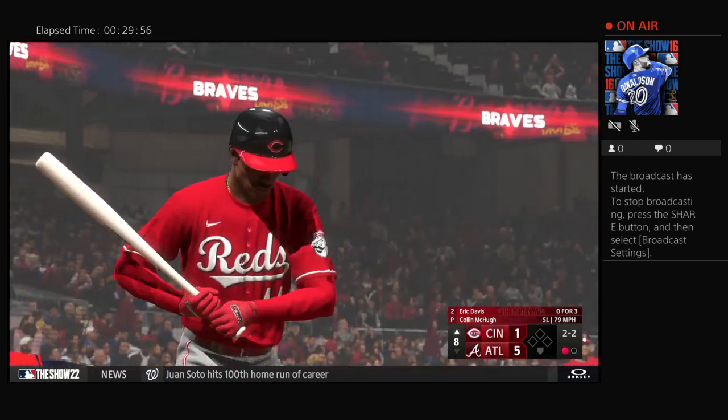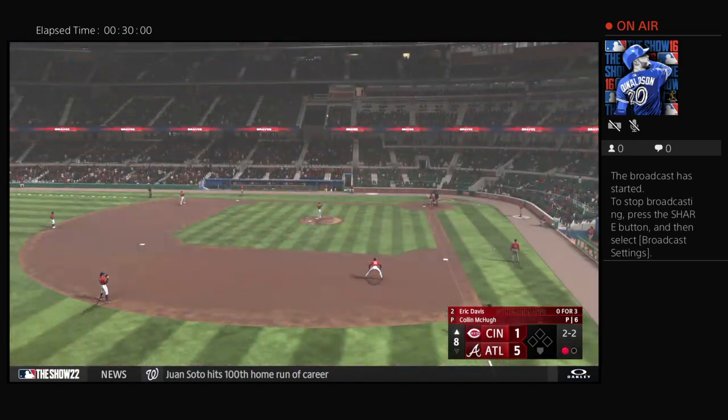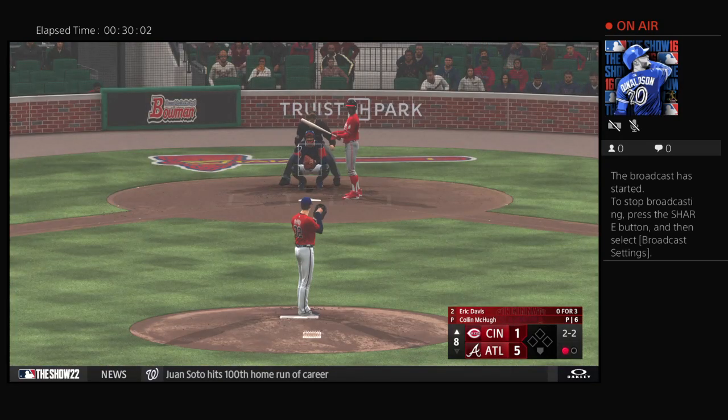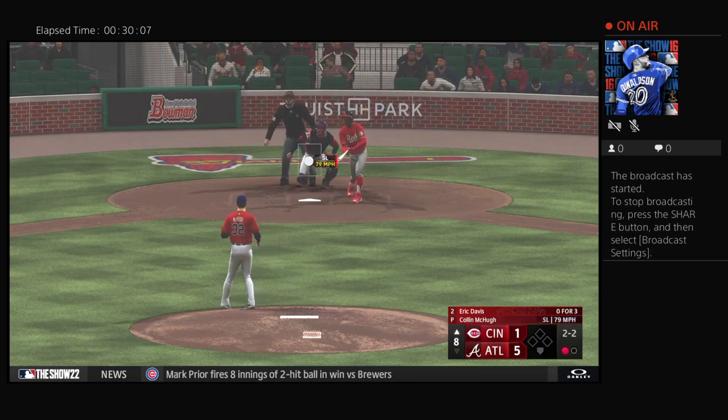Comes up empty. That's strike two. He's had a tough day at the plate. Three strikeouts already. It's hard not to think negative, but you got to find a way to somehow center up the baseball and put it in play. Fought off foul.